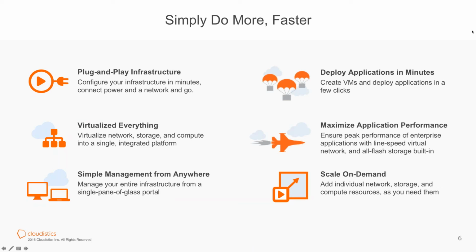I don't have to deploy vCenter. I don't have to integrate it into HP OpenView. I don't have to worry about ServiceNow anymore. All these things have just gotten easier. So once you do that, everything's virtualized. Our network, our storage, and our compute, and they're integrated into a single platform.